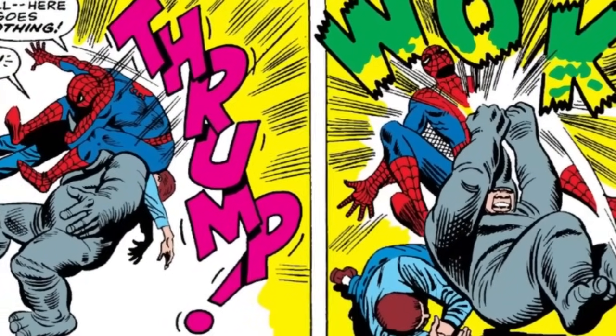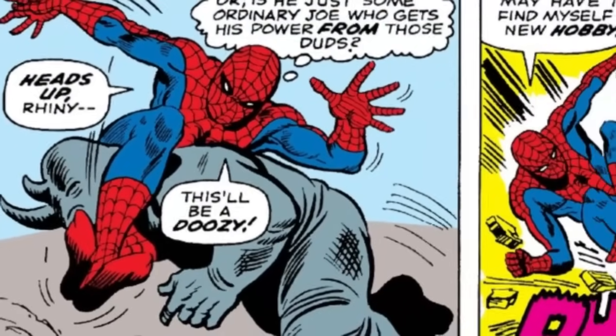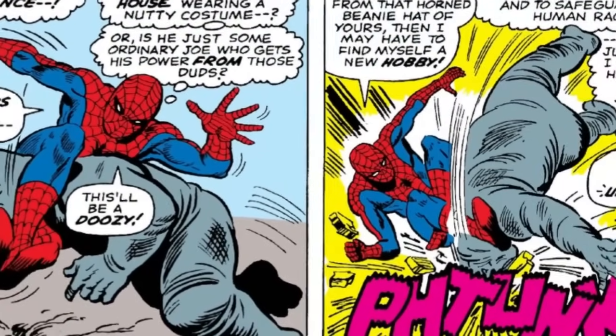He gets beat up a few times, but he takes the Rhino down. He kind of just grabs him by the head and drives him into the ground. Something you might do with a real Rhino. So, I mean, it works.